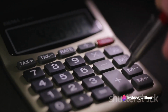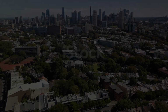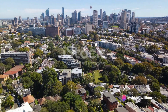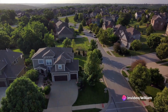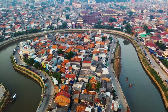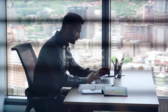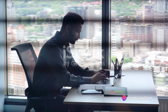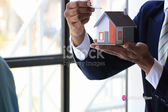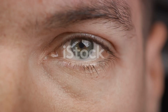Now that we understand how JEPI works and its impressive yield, let's see how many shares you'd need to cover an average mortgage. Imagine covering your mortgage with your investment. Sounds too good to be true? Let's crunch the numbers. Picture this. The average monthly mortgage payment in the United States is $2,317. Now suppose you want to cover this expense using the dividends from JEPI. JEPI at present yields a substantial 10.2%. To generate enough monthly income to cover that $2,300 mortgage payment, you'd need to own approximately 5,016 shares of JEPI.